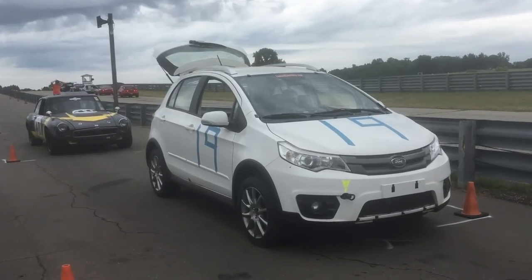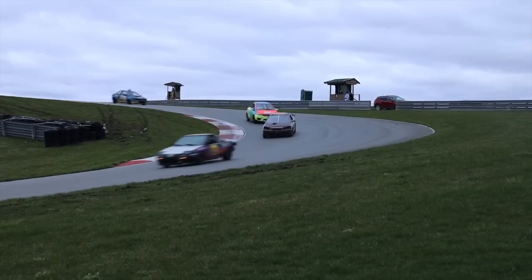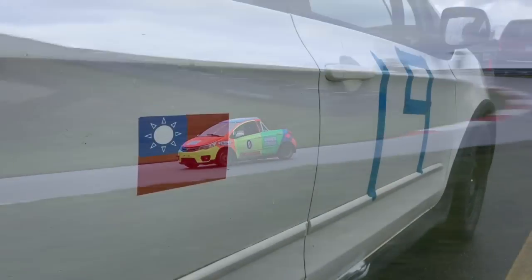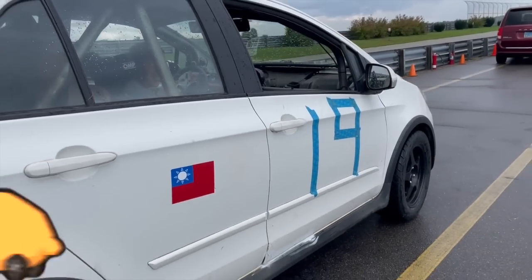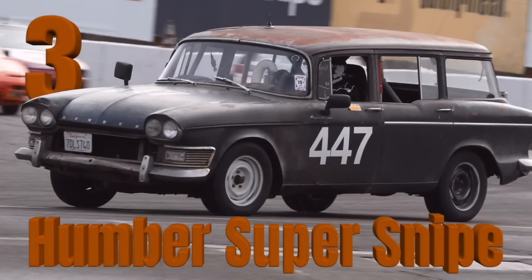But it's basically a Chinese-built Toyota Yaris, and it even has Toyota badging on it underneath everything. Still, Volix. Number 3 most obscure car in Lemons was the Humber Super Snipe from Team Tinworm.